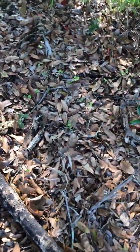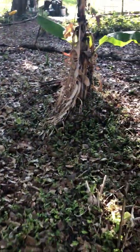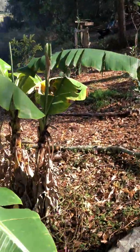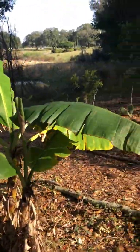There is some shampoo ginger that is around here. Winter kind of beat it down. Hopefully it will come back. We got more bananas. We have some plantains here. Got a lot of organic matter down there to help them grow.